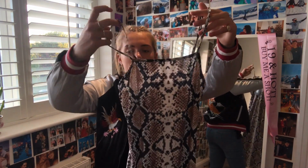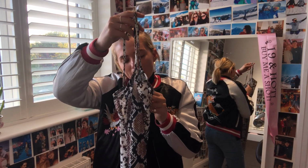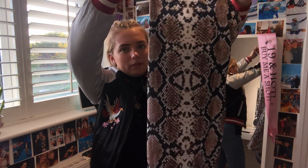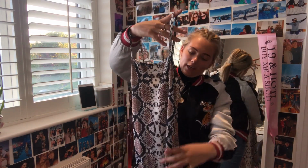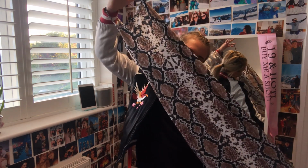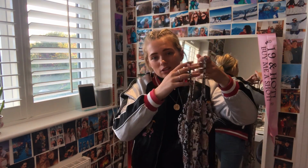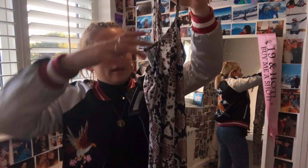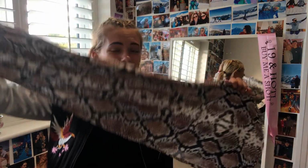Next is this dress. It's a snakeskin, what do they call it? Beige snakeskin print, strappy midi dress. It's quite nice. I'm still torn on this one as well. I've kept it as if I'm gonna keep it, but I will decide when I really have to send everything back. But it is really nice. It's just, if you're quite short like me, it kind of drowns you out a little bit. Just a little bit though, like I can easily get away with it.